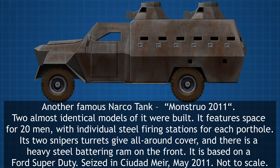Monstro 2011 was based on a Ford Super Heavy pickup truck. On average, its armor was 25mm or 1 inch thick. The driver's sitting area was totally unchanged inside, bar the addition of level 5 bulletproof glass. The nose of the vehicle was sharply pointed with a steel battering ram, showing a clear intention to smash through obstacles, though again, it could only travel at a mere 40 to 50 kilometers or 25 to 31 miles per hour.